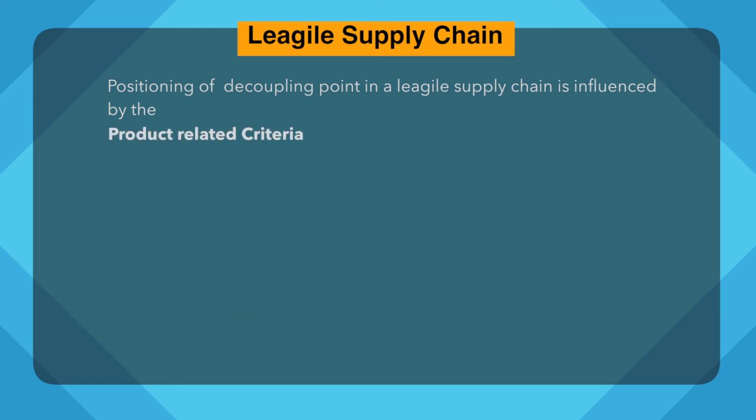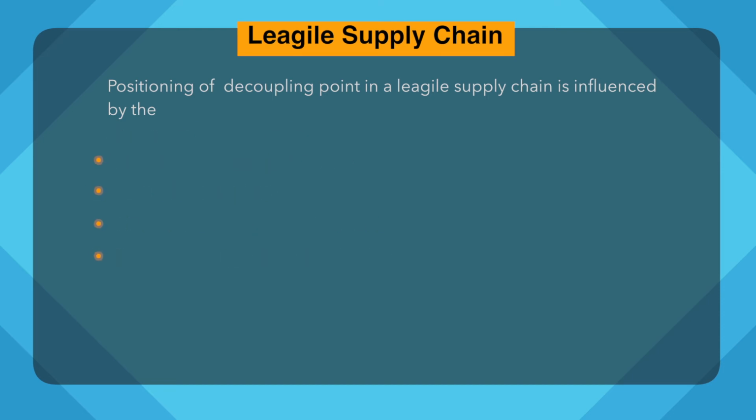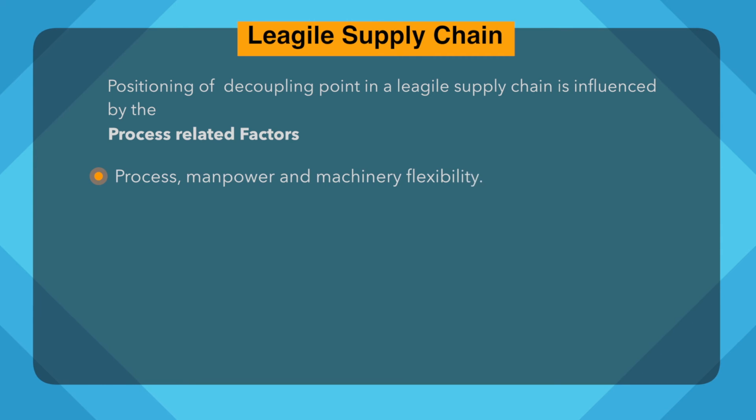The product-related criteria for decoupling point decisions include product design and structure, cost of the product, cost of holding and back orders, product quality and customization. The process-related factors for deciding decoupling points are process, manpower and machinery flexibility, production lead time and production bottlenecks.